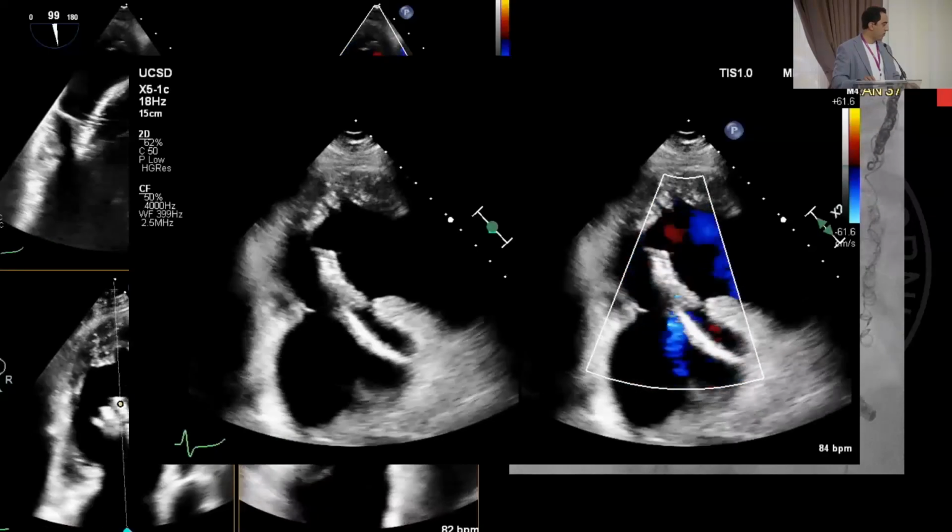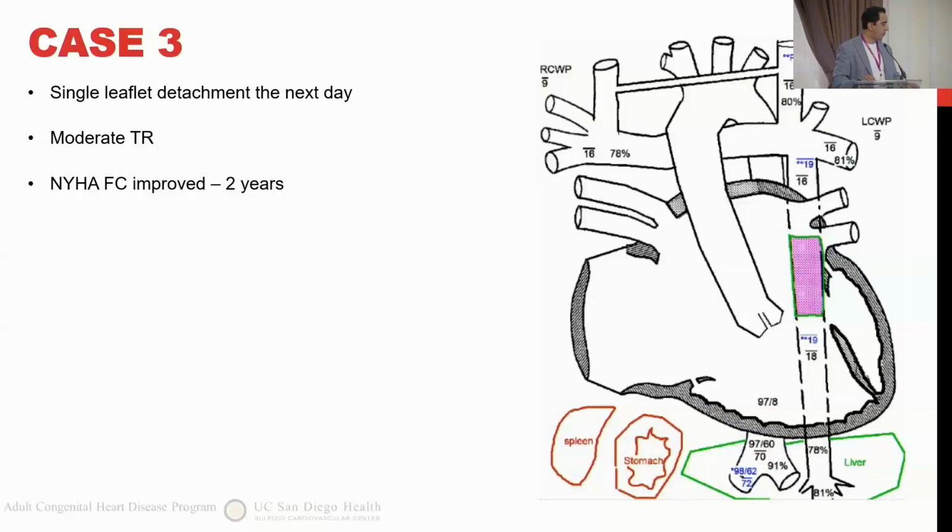However, on next day follow-up, we noted that that second clip had detached from one of the leaflets, but remained fairly well anchored to the other leaflet. So that's what we call single leaflet detachment. And his TR was in the moderate range, but due to functional improvement for the patient, we just continued active surveillance and did not do any further interventions at this point in time.